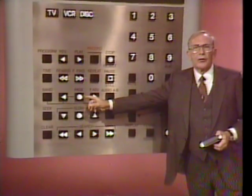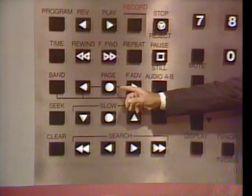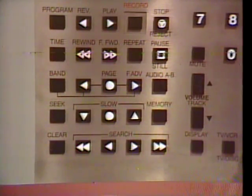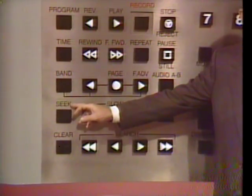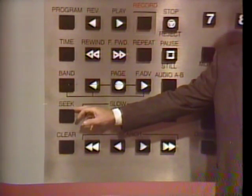Page access is another random access feature accessible using the command center. These two arrow keys operate the player's previous page or band and next page or band functions. Clear lets you correct incorrect band or time number entries, while Seek takes you to the exact point on the disc that you've entered.